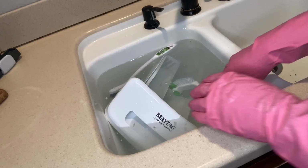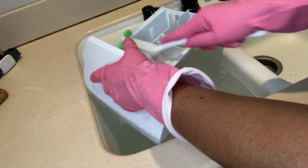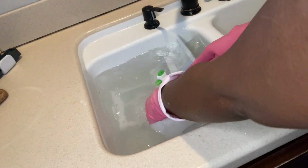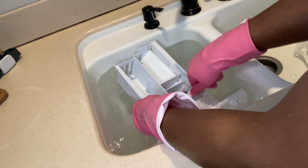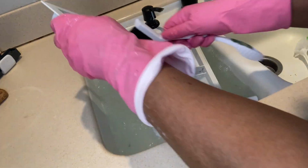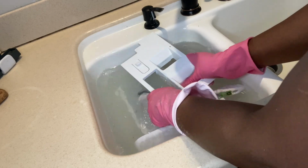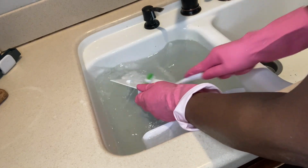Okay, I took the dispenser to the sink and I am now scrubbing it out, trying to get all the caked on washing powder and fabric softener out of here. This is just gonna help your washer run a lot better. So how many of y'all need to get in there and pull that dispenser out and just let it sit in some water for a while?